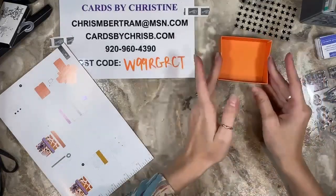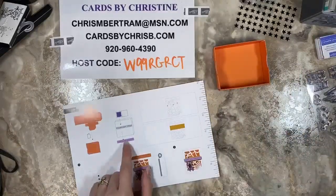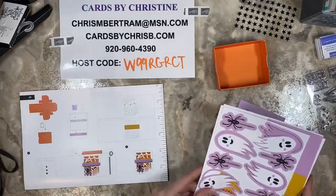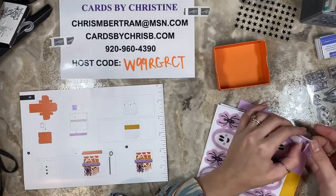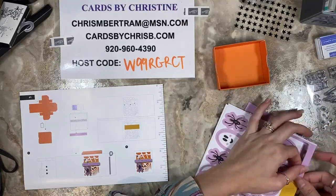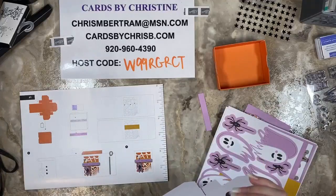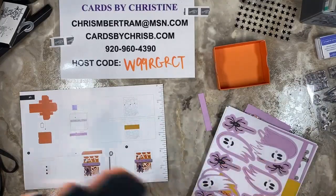Okay, I'm going to move my orange box back in because that is what we are decorating. Next we need some strips of purple for our sentiment. So I'm going to grab this tiny little banner. And let's see here. We are making three different styles of treat boxes, and we are making 2, 4, 6 of each of them. So there are 18 treat boxes total.